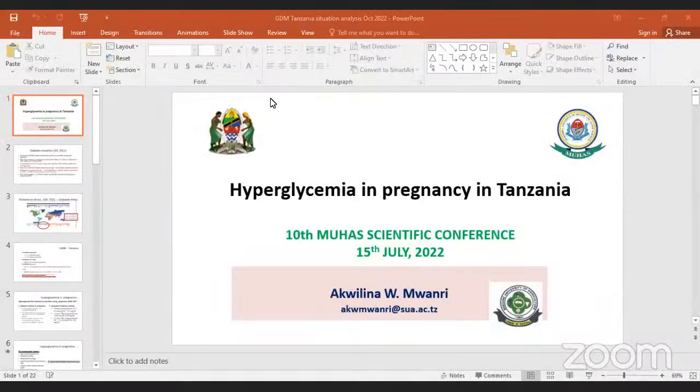Now, gestational diabetes screening and management. A study by Professor Kaushik and colleagues looked at capacity and capability for testing blood glucose levels.